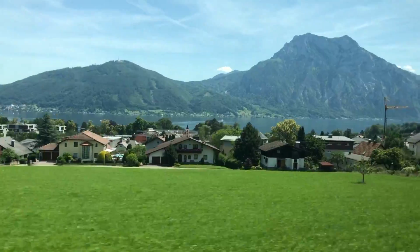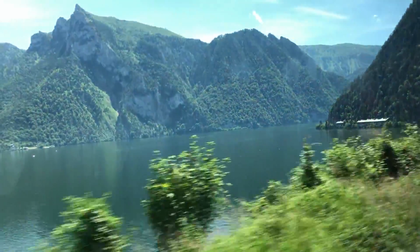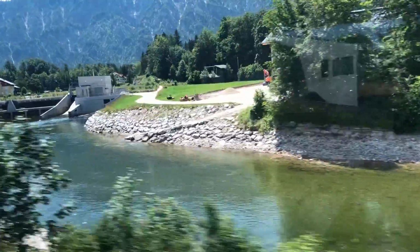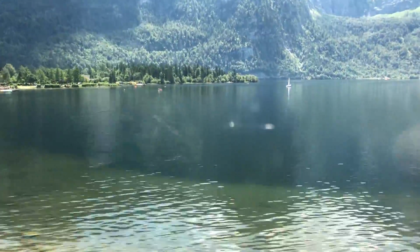After we transferred to a second smaller train at Attnang-Puchheim, we continued to pass through Austrian village after Austrian village, and the views just continued to get more beautiful the further that we went along, until finally we started to approach Hallstatt Lake and our final destination of Obertraun. That's the boat we can take to the town.